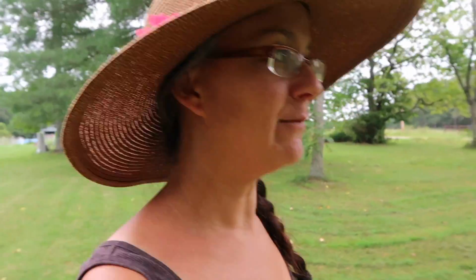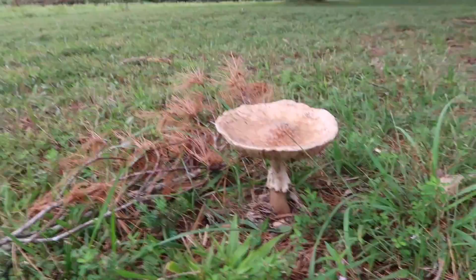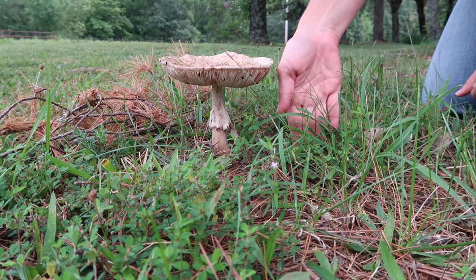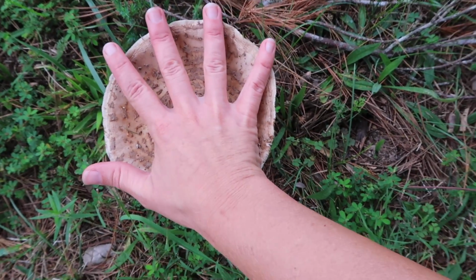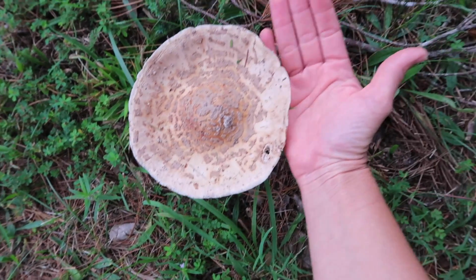Just as I came back up to the house, the rain stopped. So I wanted to quickly show you some of the mushrooms that I've been watching in the yard. One is really spectacular. Look at this mushroom. Oh my gosh. All right, here's my hand right next to it. And let me show you how big it is on the top. Look at that. I mean, I know I have small hands, but that is a huge mushroom.